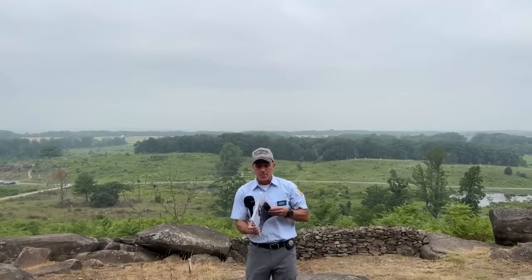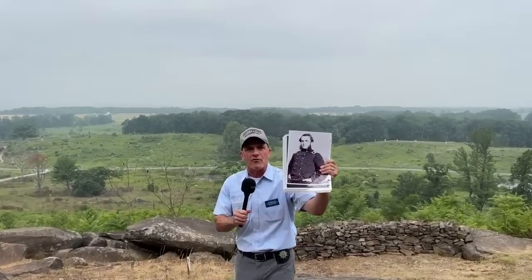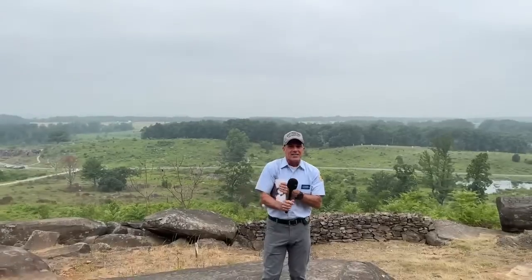At the time, the lead brigade is commanded by this man, Colonel Strong Vincent, a Harvard lawyer from Erie, Pennsylvania, who, having asked what those orders are, says, "Well, I'm looking for General Barnes." He said, "Well, he's in the wheat field. What do those orders say?" "I need your division commander." He goes, "I know. What do the orders say?" And finally, the aide will hand him the orders and says, "We need a brigade up on this hill." And Vincent will say, "I'll take those orders."